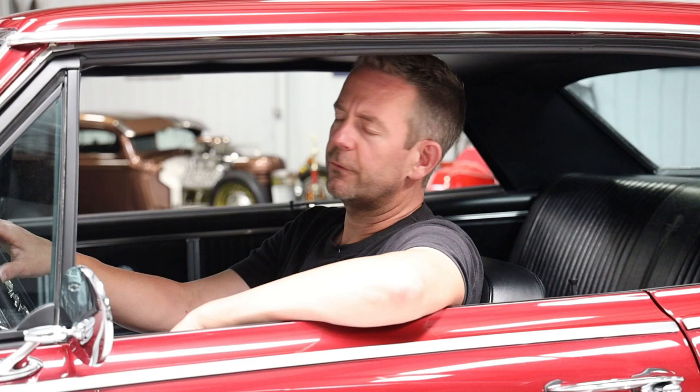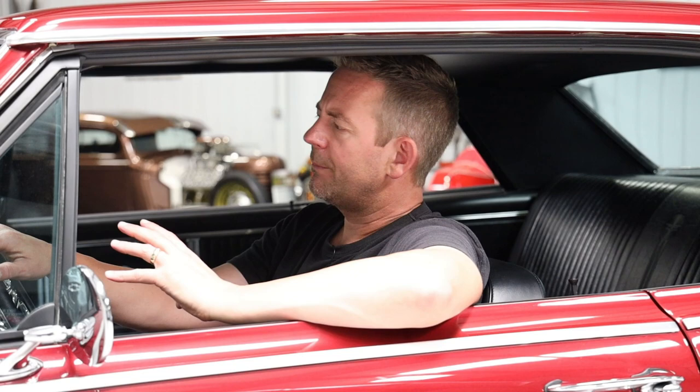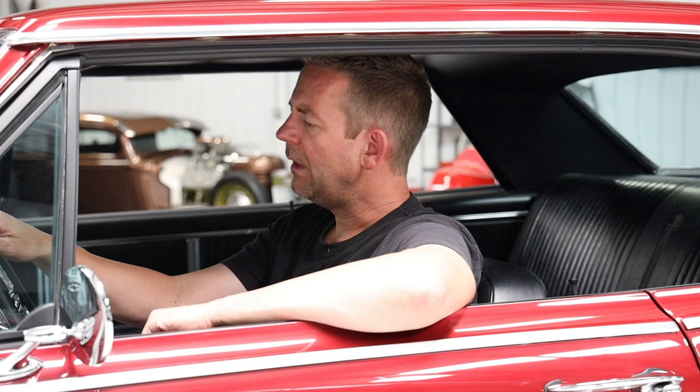Now, last thing I'm going to do here when I start this car, this is a cold start. I have not started this car in probably 4 or 5 days since we pulled it onto the pad. We had a bunch of things going on. So today it will be the first time that I've started this car. I wanted you to hear it start cold. So I am going to go ahead and pump the gas pedal a few times here. Turn the key, let you listen to it fire up and run.